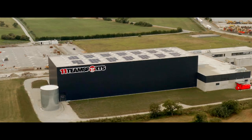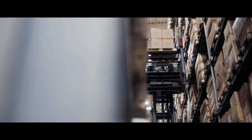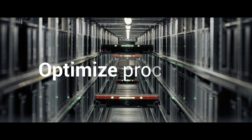In the central warehouse, there are now approximately 1 million items divided between the automated small parts warehouse and the high bay warehouse. By automating both of our warehouse areas with GEBHARDT, we were able to optimize our processes.